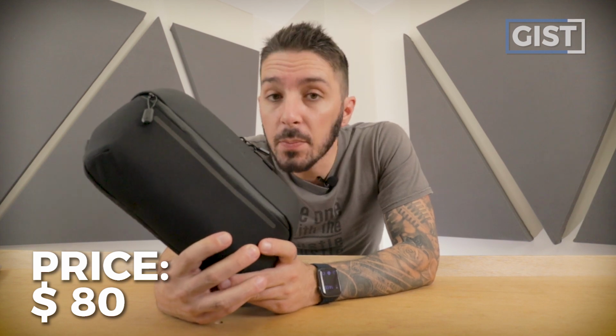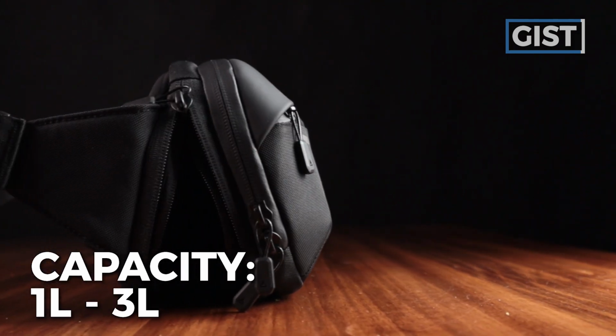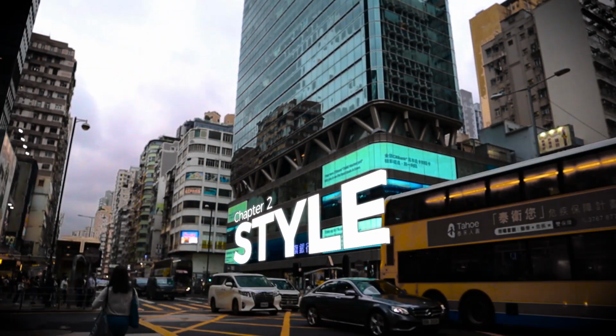It comes in one color option, black. It weighs 0.8 pounds. It runs about $80 US. But the most important spec is the capacity because it's a 1 liter sling that can expand to 3 liters, but we'll cover that soon. Hold your horses, don't you worry.